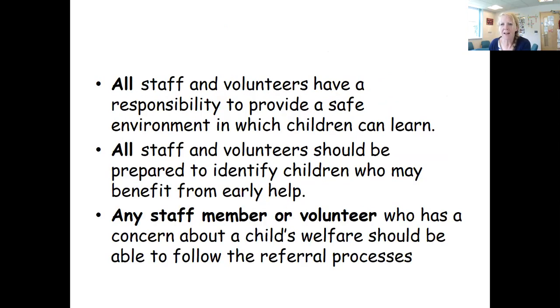All staff and volunteers have a responsibility to provide a safe environment in which children can learn. All staff and volunteers should be prepared to identify children who may benefit from early help. Any staff member or volunteer who has a concern about a child's welfare should be able to follow the referral process.